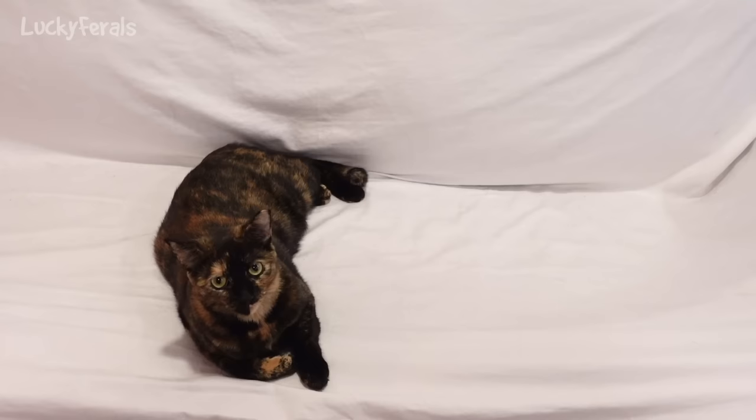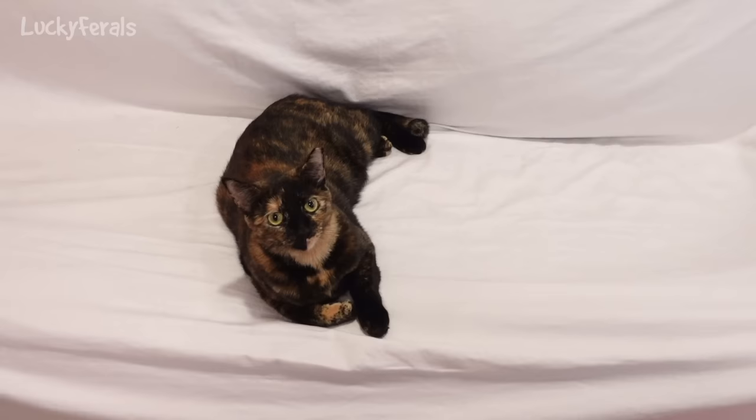I'm going to grab a tissue and get that off. Then what I want to do is I am going to flea comb all these cats and then see who I could put the medicine on.